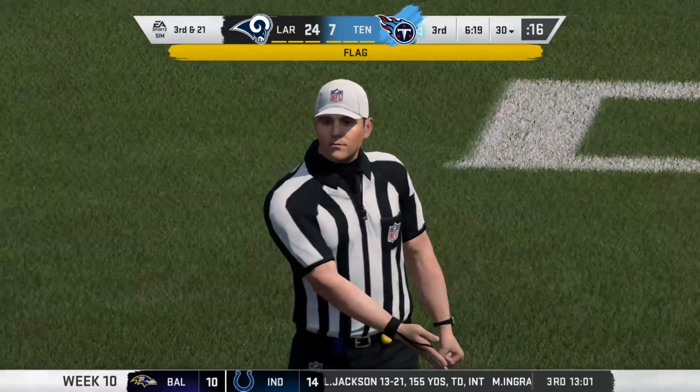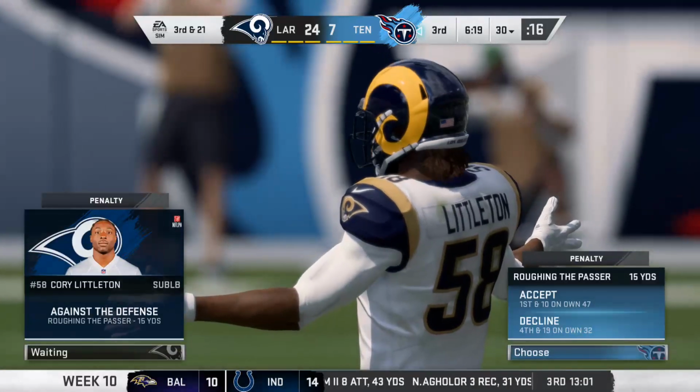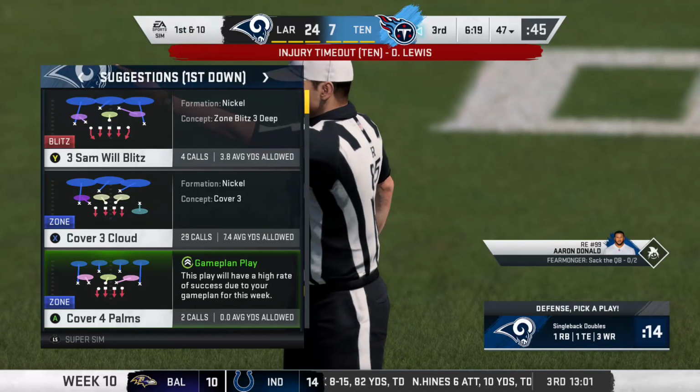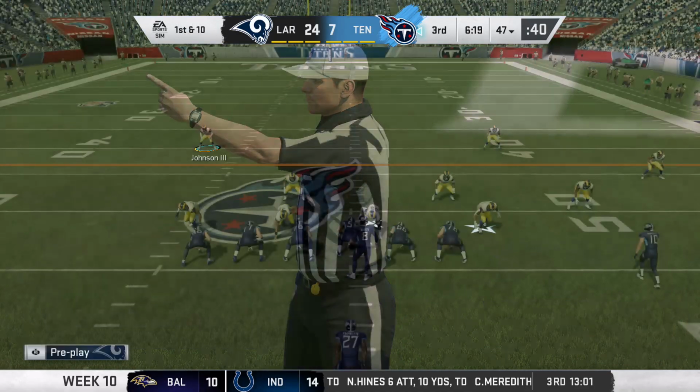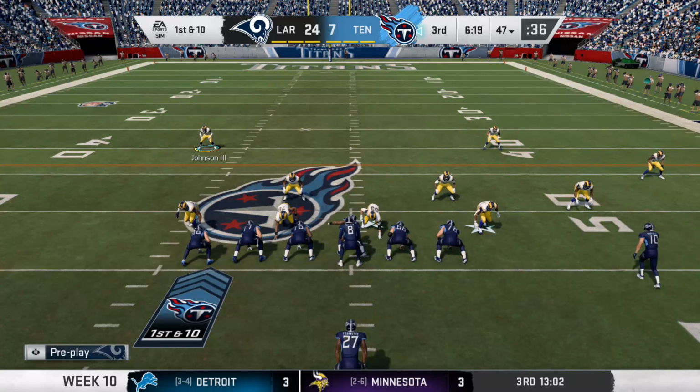Personal foul, roughing the passer, defense. Oh, come on. Ouch, you thought you had the defensive stand. We did not deserve that, but whatever. What does every defense talk about? 3 and out, right? Thought they were able to get off the field.